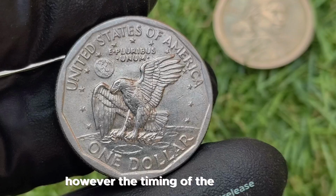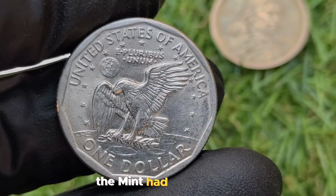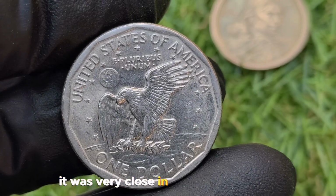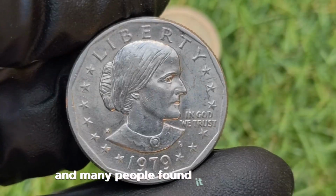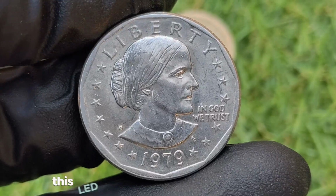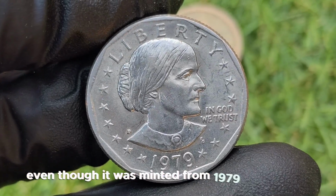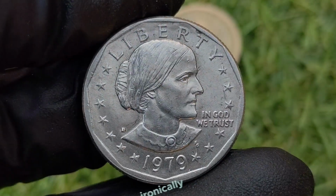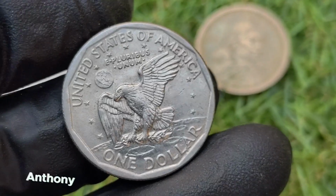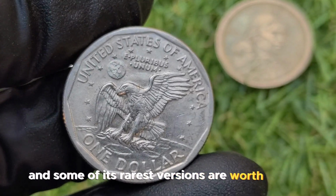However, the timing of the release and the general design of the coin did not lead to the widespread acceptance the Mint had hoped for. The coin's size and color were problematic. It was very close in size to a quarter, and many people found it difficult to differentiate the two, leading to confusion in circulation. This led to the coin's swift withdrawal from general use, even though it was minted from 1979 through 1981. Ironically, even though it wasn't successful as a circulating coin, the Susan B. Anthony dollar has become a highly collectible piece, and some of its rarest versions are worth a lot today.